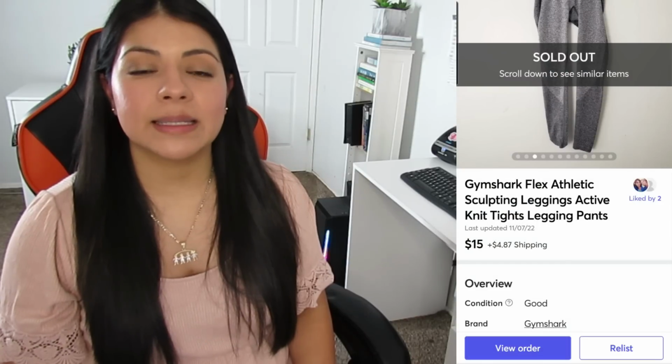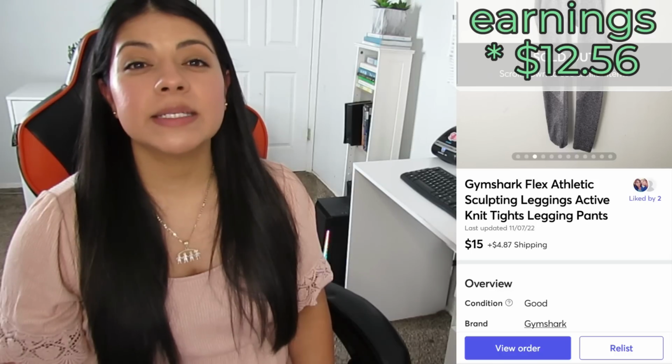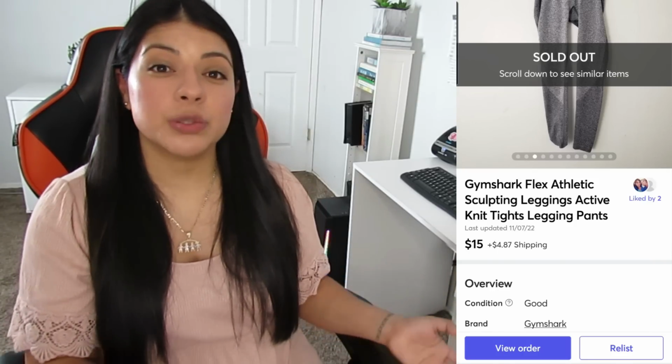Okay, the last low profit sale on this list is going to be on Mercari, and it was these Gymshark Flex athletic sculpting leggings. They sold for $15. The earnings there was $14.40 and they were listed for 141 days. This is an athletic brand that I've heard for a very long time can do well. This was my first time finding it, so that was exciting.